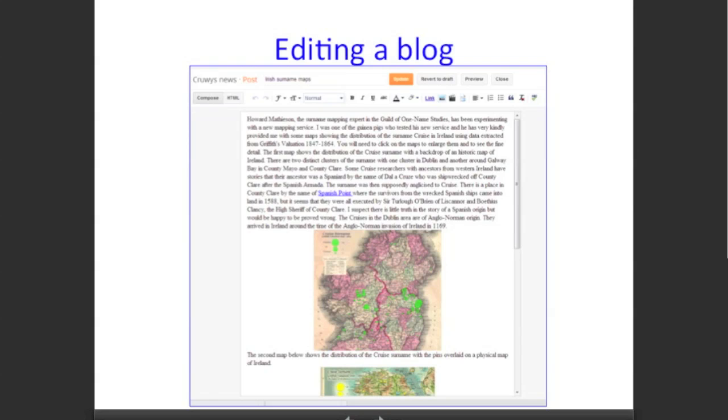You type it in, and then you click on update to update the page, or publish if you haven't already published the page. You can revert to the draft, you can preview it, and then once it's published, it's out there. But if you make a mistake, you can also go back and change the page. And I quite often do go back and change the pages that I've done. And the nice thing is you can add lots of pictures as well, and there's no limit as to how many pictures you can add, and you can format those, you can change the size of the pictures.